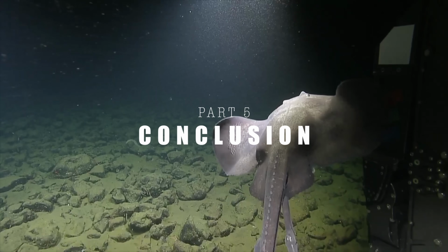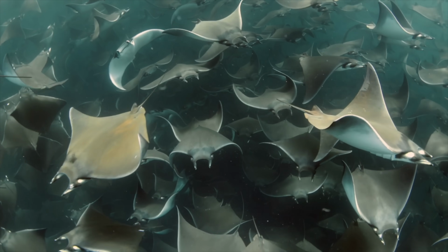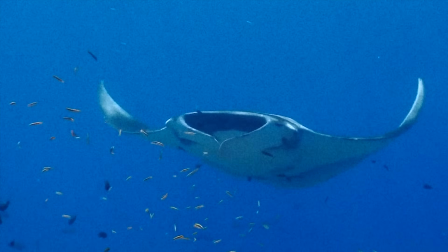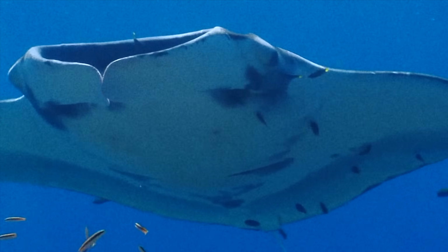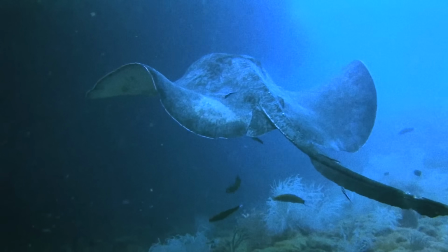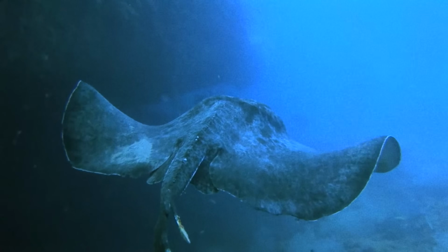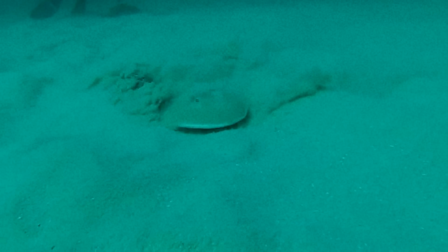Overall, skates and rays fulfill similar ecological niches to sharks. Their unique flattened morphology and adaptations to a life on the bottom is what allows them to dominate the sea floor as top predators. They help uphold the abundant biodiversity of seafloor sediment communities by forming predator-prey interactions and causing bioturbation via burrowing in the sediment. Their importance, much like that of sharks, cannot be understated.